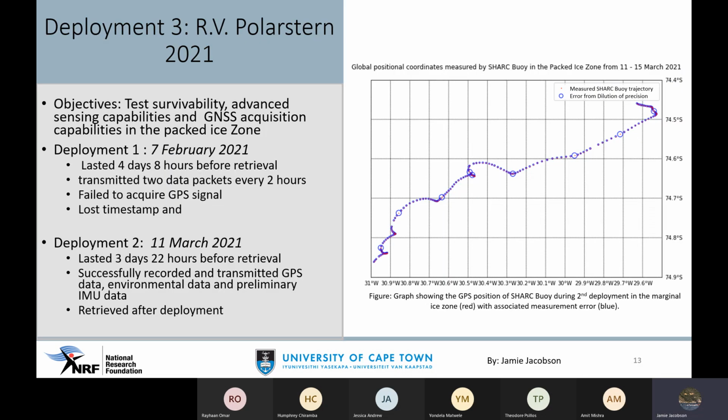Finally, to get some dynamic data, we deployed version 2 in the marginal ice zone using the RV Polar Stone in 2021. And the plot to the right shows an ice floe drifting through the Southern Ocean from, I think, 29.6 degrees west to about 31 degrees west. What's interesting to note is you see some changes in trajectory as you move towards the 31 west, starting from where it started at 29.